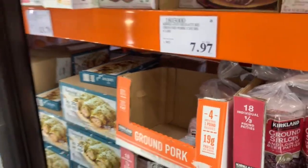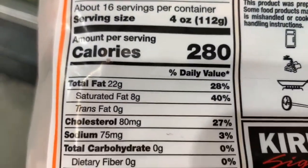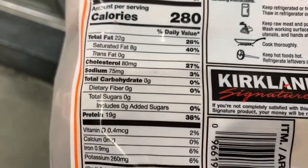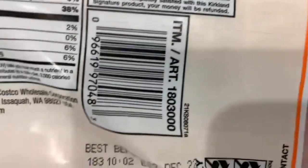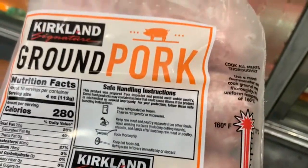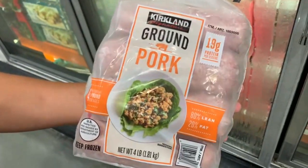Usually when I buy ground pork, I want to say it's even almost at $4, maybe $3 or so, depending on where you buy it. And look at these calories, 280 calories, 22 grams of fat. Of course, pork is usually higher in terms of fat, 19 grams of protein, and then 0 grams of carbs. And I wanted to look here at the expiration date just in case, right? But it doesn't expire until the end of the year. So this is a really nice find, especially if you're trying to save yourself some money.